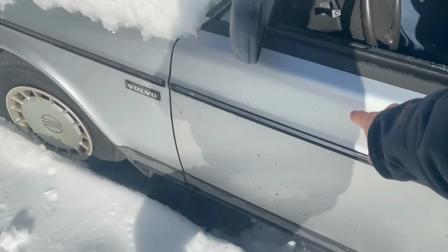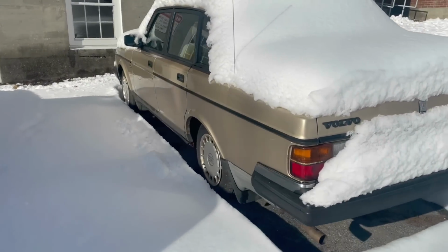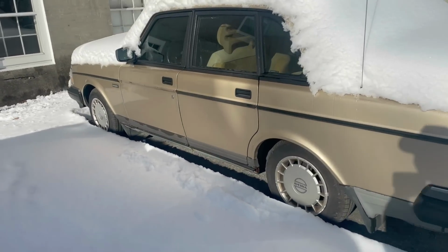But I can't get that window up because it's electric. This one made it here just fine. I really like this one.